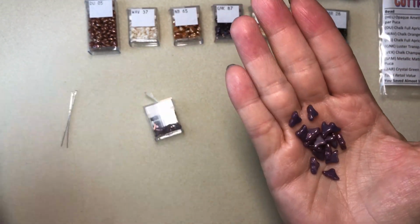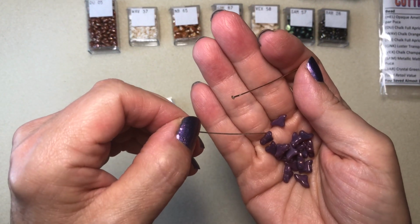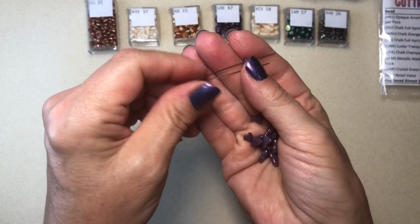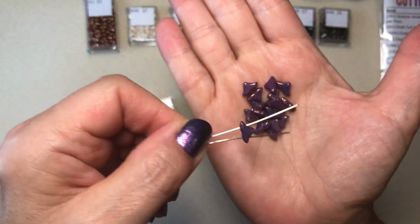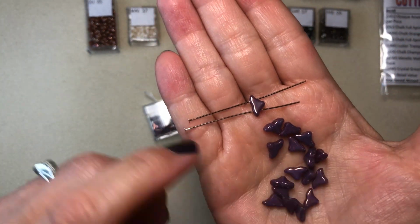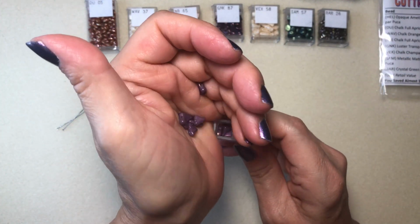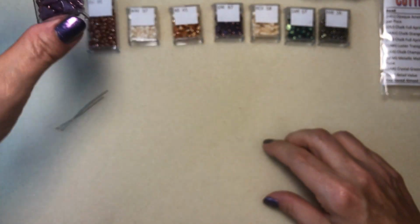These are so cute. And let me show you how the holes work. You get one there and one here. So that's how the hole goes. And what a pretty color these are. I've used these a lot in making my hoop earrings. When I hand sew some round hoop earrings, these are fun to work with.